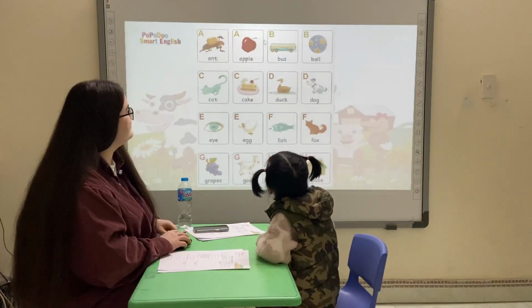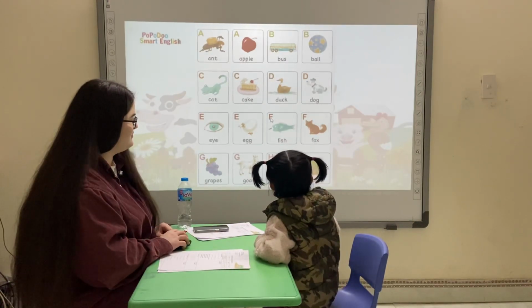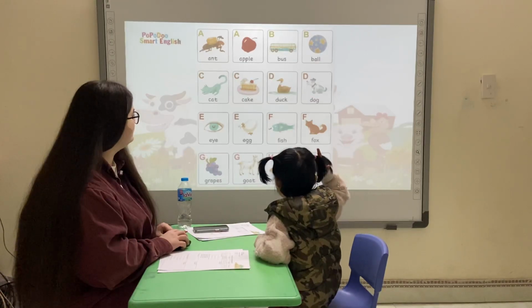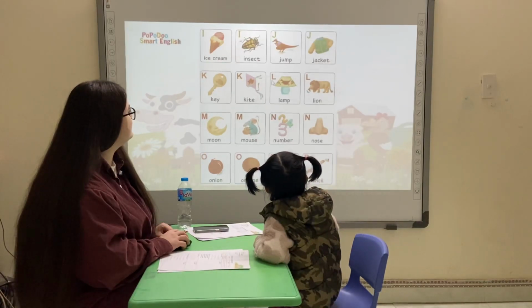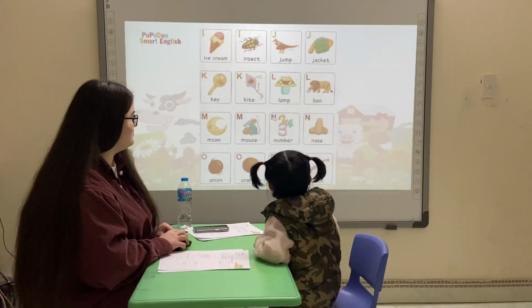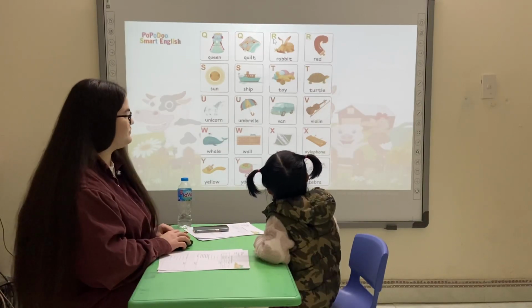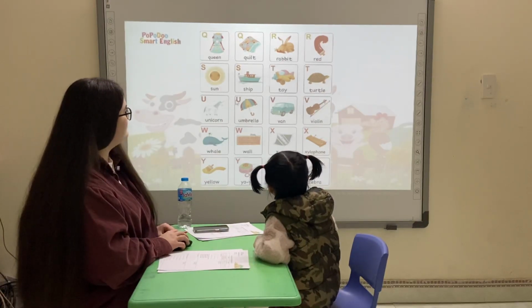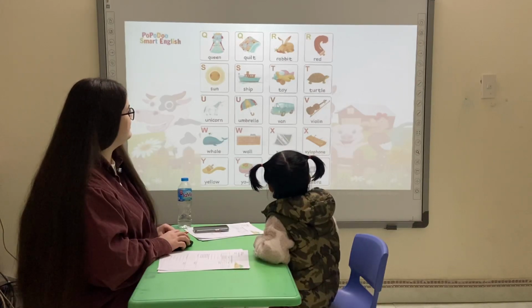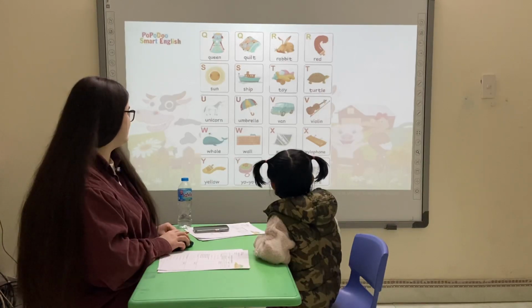What letter is this? Letter A. Letter B. Letter C. Letter D. Letter E. Letter F. Letter G. Letter H. Letter I. Letter J. Letter K. Letter L. Letter M. Letter N, letter O, letter P, letter Q, letter R, letter S, letter T, letter U, letter V, letter W, letter X, letter Y, letter Z.